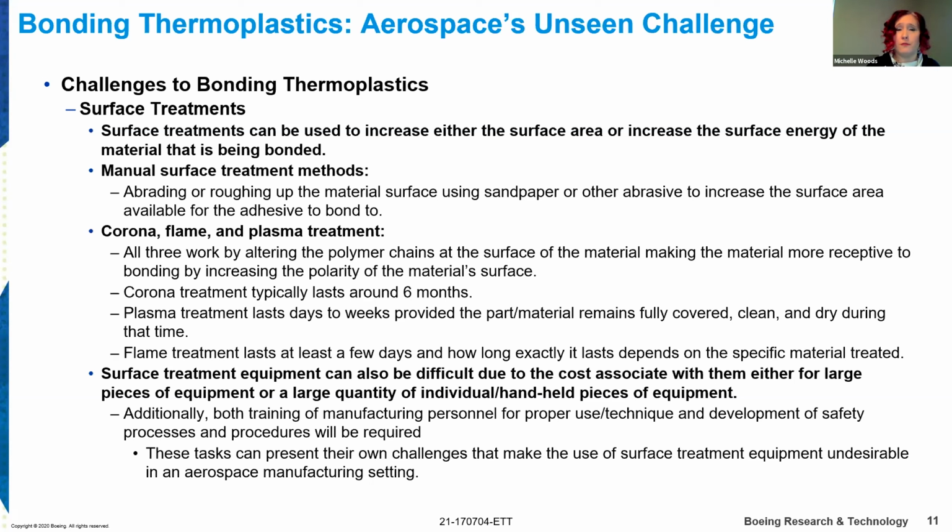Next, we move on to corona, flame, and plasma treatments. Each of these surface treatment methods works by altering the polymer chains at the material's surface to make them more polar. This increase in polarity at the material surface makes the thermoplastic more receptive to bonding with adhesives. Now that sounds great, right? Well, these methods also have their drawbacks. Corona treatment typically lasts 6 months. Again, that's not bad, but if a thermoplastic part is corona treated and then stored for, say, 7 months before it's adhesively bonded to either another part or assembly, then the likelihood of achieving a sufficiently robust adhesive bond may not be good.